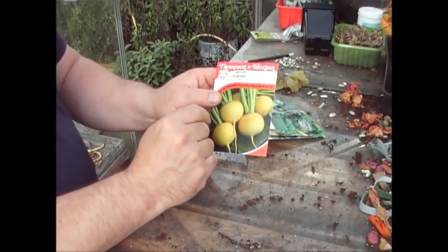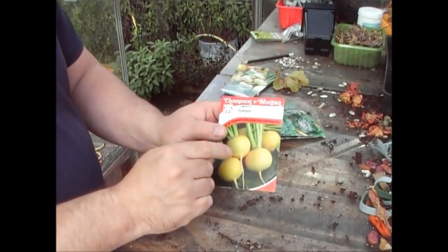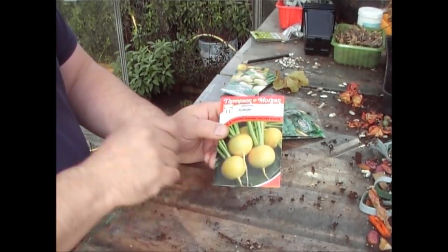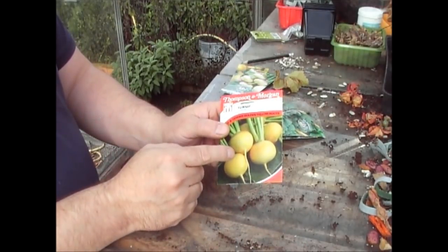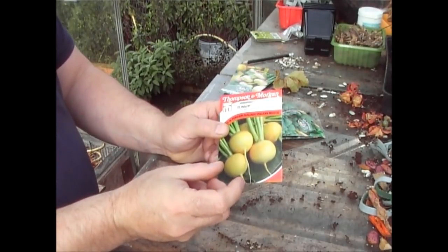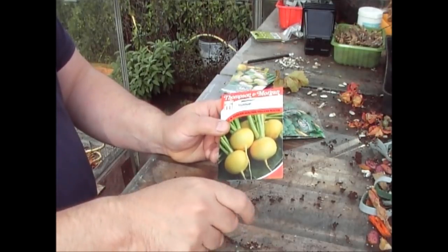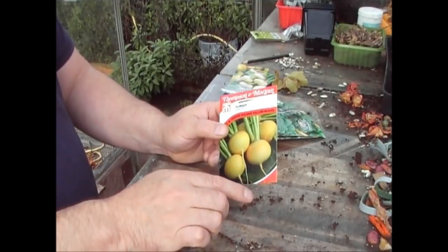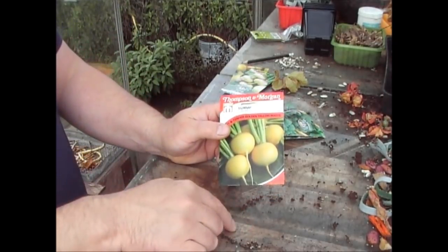So those are the turnips I'll be growing next year. I'll probably grow half a row of each of these. There's two ways to grow turnips. You can either put the seed straight in the ground in a drill, or you can grow them in modules, small pots, trays of pots, and then plant them out into the garden later. I would advise you plant them in modules.